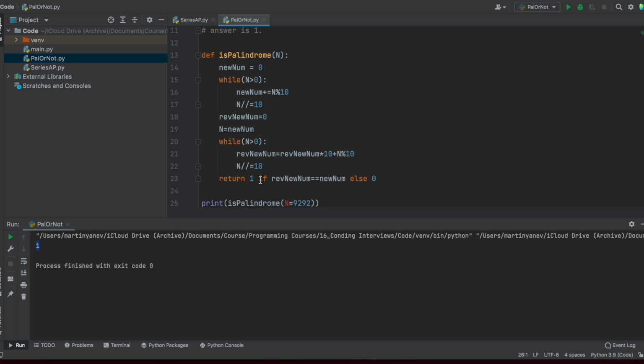That video was a little bit longer, but I really needed to explain to you how you can do that in a very simple way. So in a coding interview, of course, you can do it in different ways, but I found this one to be the most efficient and covering the least lines of code.